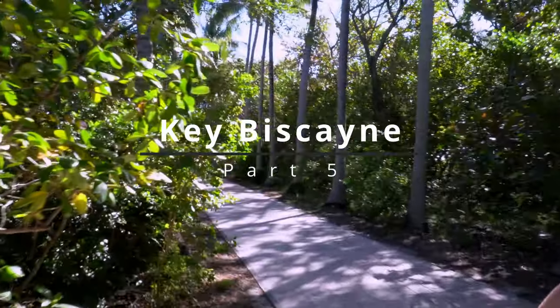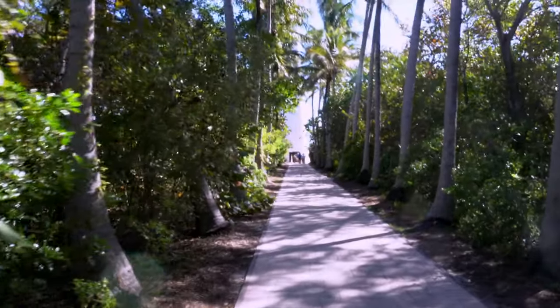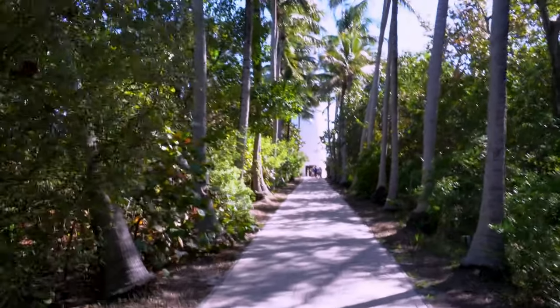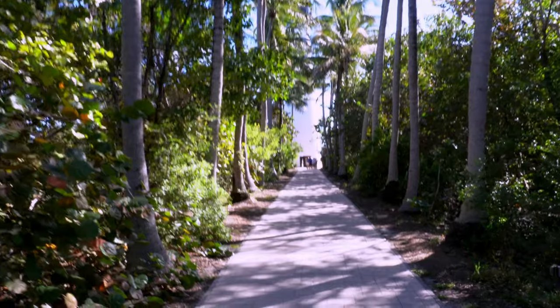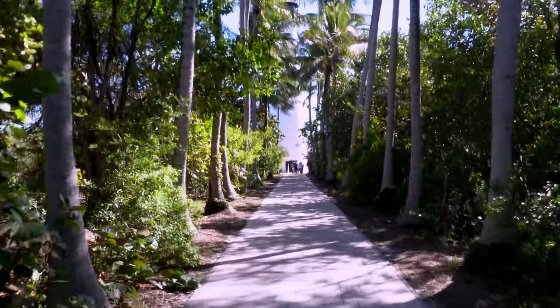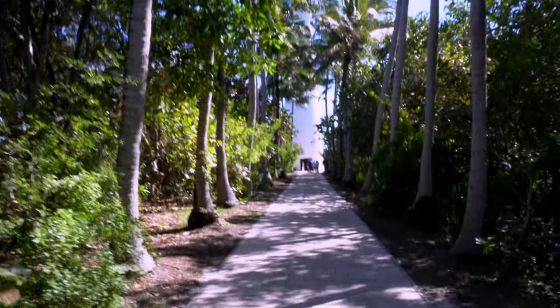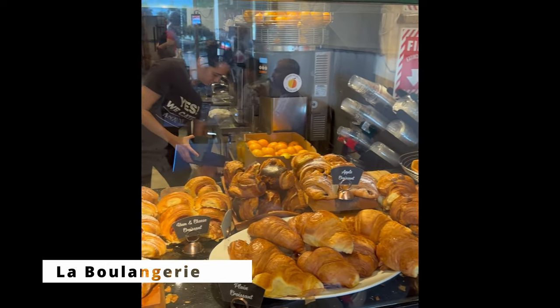But now for my favorite part of the overall trip, Key Biscayne. This is a state park that's only about a 20-minute drive from Brickell. It almost felt like we were driving to the Florida Keys. There's so much to explore in this state park, from beaches to trails, this lighthouse that's pictured up ahead here. You can even climb the lighthouse if you'd like, but we had a big stroller, so we opted not to.